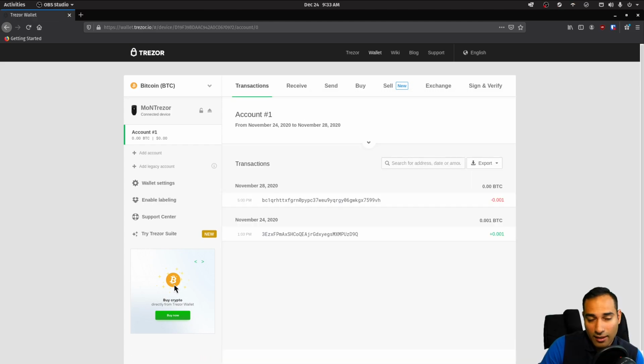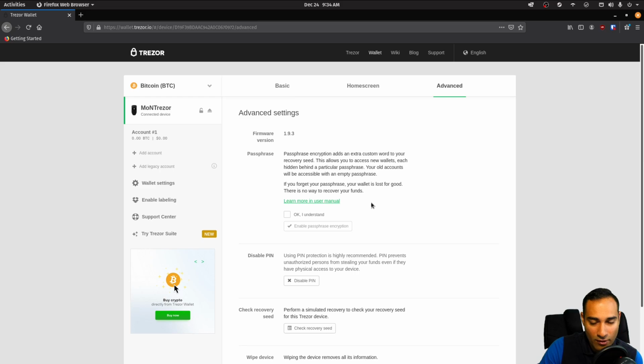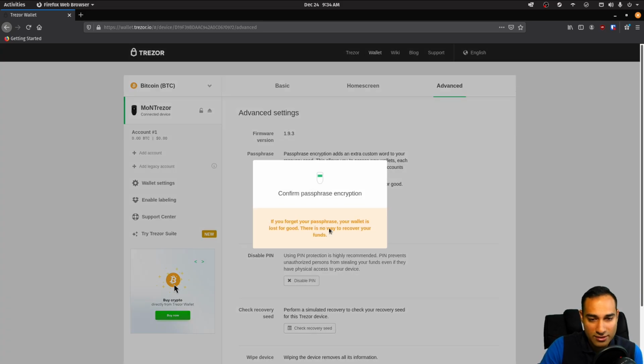Now, another feature of the Trezor is that you can add a passphrase. So if you go over to this section here and go into the advanced section, you can enable passphrase encryption. And what that will do is enable the ability to not go to this wallet, but go to a passphrased wallet. So let's enable this. It says here, if you forget your password, your wallet is lost for good. There is no way to recover your funds. And then it'll ask you to confirm the passphrase encryption on your device itself. So I'm just going to click yes on that.